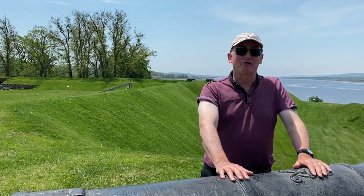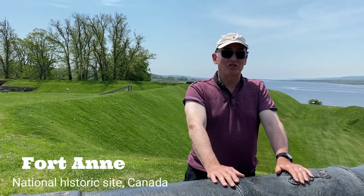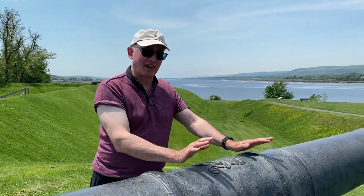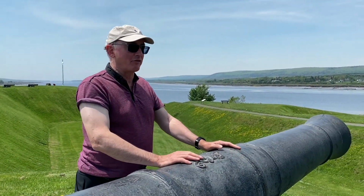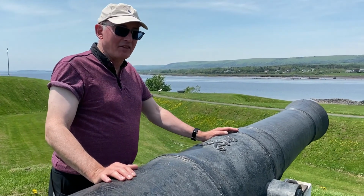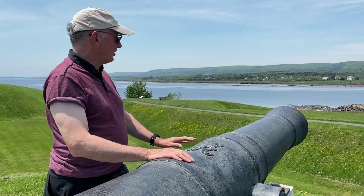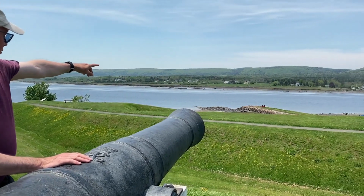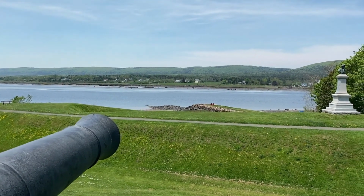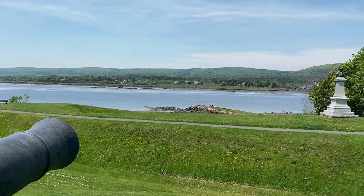Here we are at Fort Anna in Nova Scotia, and this was a very important fortification place. You can see a cannon here. Originally the French occupied this site about 400 years ago, and then the English took it over. Down there you can see the wharf where supplies of weapons and food would arrive, and where eventually the French were forced to leave.